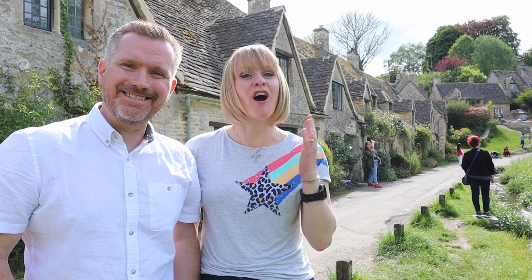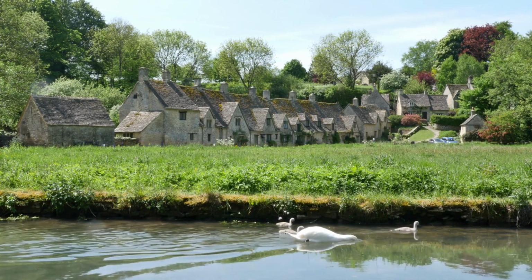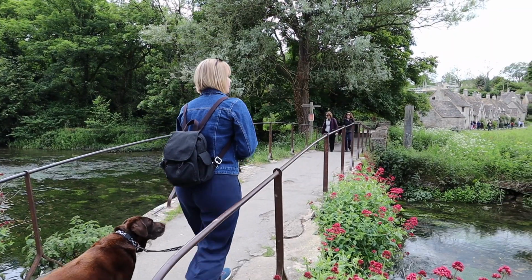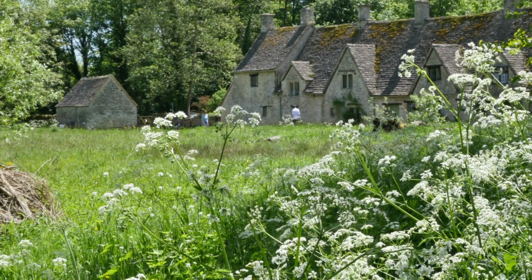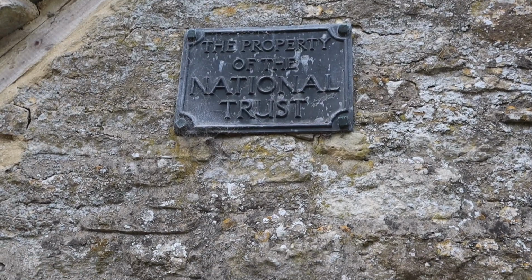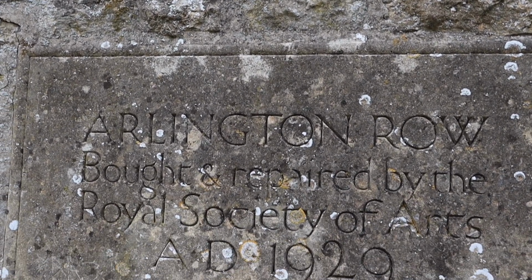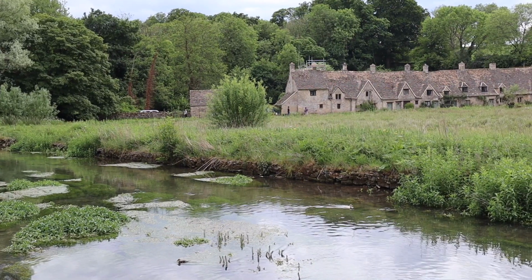Welcome to beautiful Bibury, home of the world-renowned Arlington Row. Arlington Row is one of the most photographed places in the Cotswolds, and it's so easy to see why. Built in the 14th century as a wool store, it was converted into weavers' cottages in the 17th century. The properties are Grade 1 listed and are now owned by the National Trust. You can actually book through the National Trust to stay in one of them.